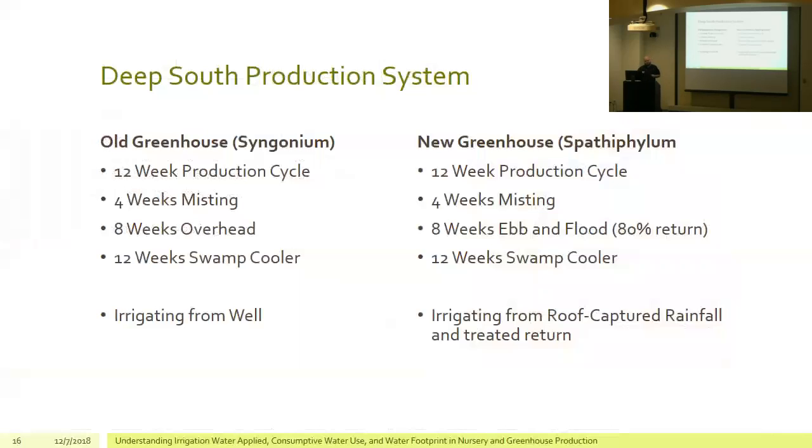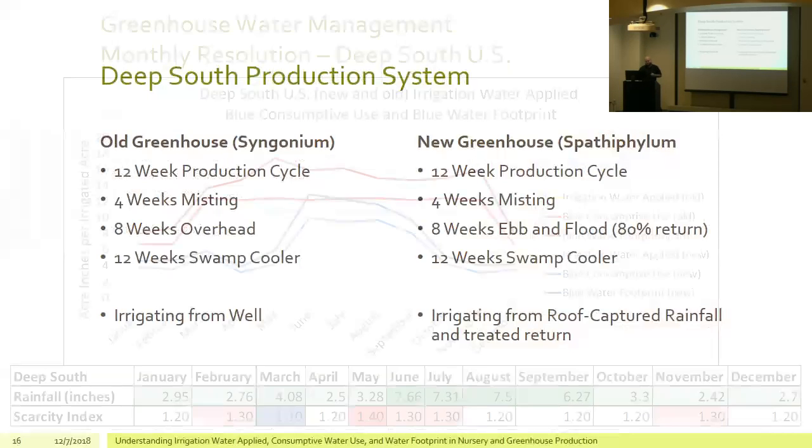Whereas the new system is one that recaptures. They're using an ebb and flood system. So this is one where it floods bench space, and then 80% of that is recovered back into the recycling system and then reapplied. And then they're also capturing rainfall. Otherwise, the production systems are the same for the two different tray crops.